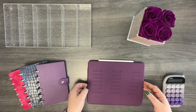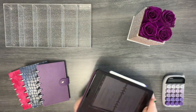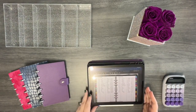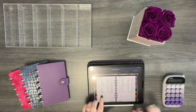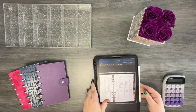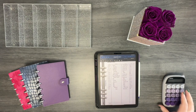I'm going to go ahead and open up my iPad to my digital spending tracker. So again, if you've watched my videos before, you'll know that both of these pages have identical information. This just has everything to the penny, and this is rounded up to the next dollar. I'm going to turn my iPad into portrait mode and zoom you in so I can see things as well, and so can you.